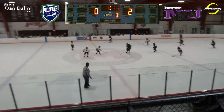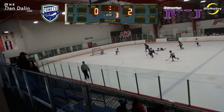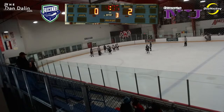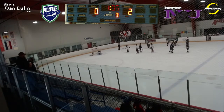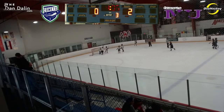Perini picking up speed. Perini coming on the near side. Toe drag back. Toe drag forward. Draws, shot, save by Lonke, and he is stunned. And he falls backwards. Nice shot, Perini. A little bit harder, and I think he might have driven Lonke back into the net. 4:06 remaining in this game.